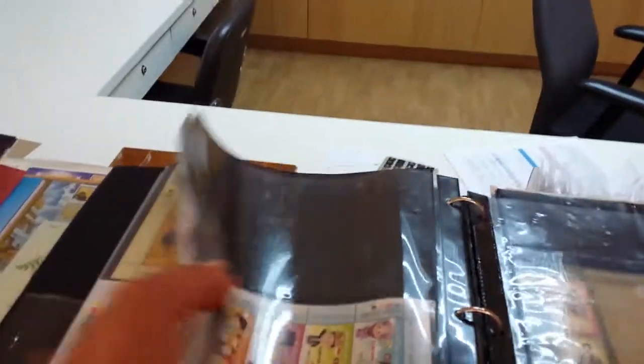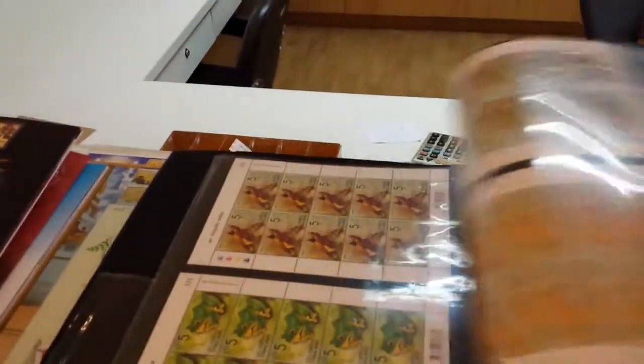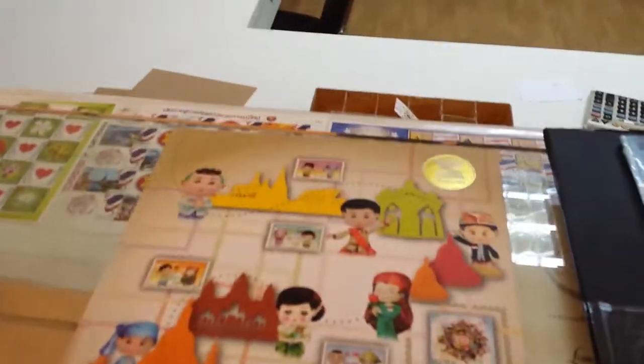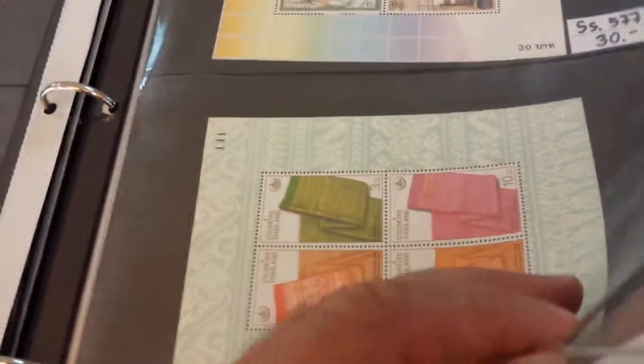So here at the counter there's various stamps to purchase. Catalogue here to look at. This is last year's catalogue here, 2014. Like these owls, they're really fantastic, aren't they? Look at those. Also the boats, the ships. Stay covers.